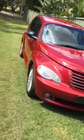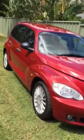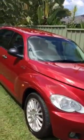Today I want to talk to you about this awesome 2005 PT Cruiser in Go Fast Red. I think with these cruisers, they're like a bulldog. You either love them or you hate them. Personally, I love it. I think this car's awesome.